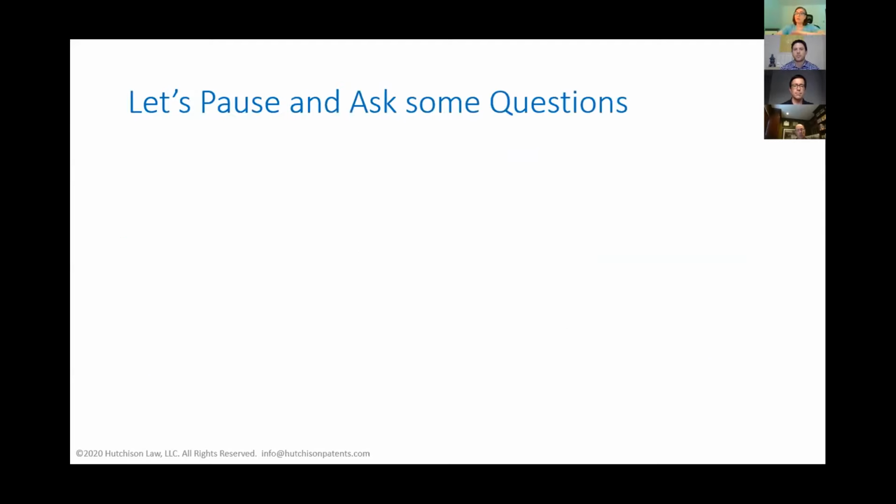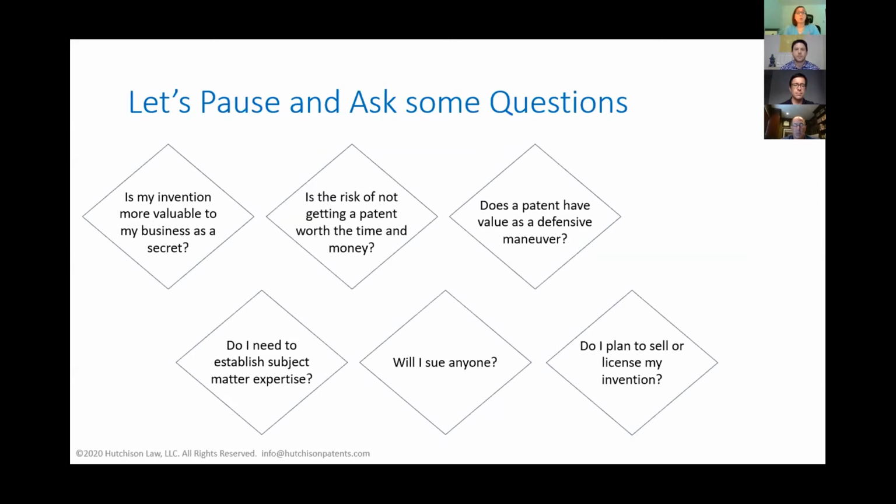But before I say, okay, now everybody go out there and file a patent application, I do want to pause and ask you some questions. This complements what's been said already, which is we're looking for that balance here, folks. We're not going to automatically just say, do this, do this, do this. You have to really think about your business and your strategies. So for instance, one question might be, is my invention more valuable to my business as a secret? If that's the case, you're not going to want to file an application to patent your invention because that makes your invention public. You're going to want to think about controls for trade secrets.